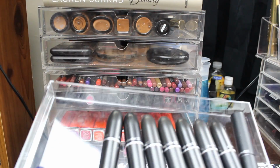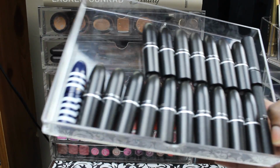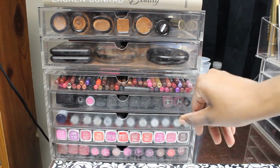In the next drawer, this is where I keep my MAC lippies, and they're all in here tucked away. I have a few that are missing. They're either in my purse or my travel makeup bag, which I have not cleaned out. But that's where they are normally.